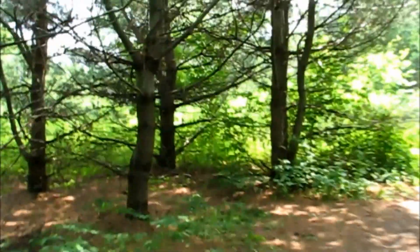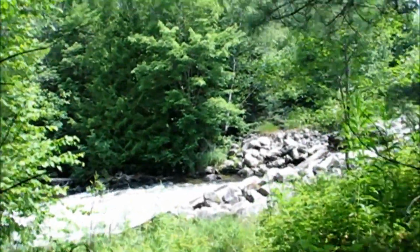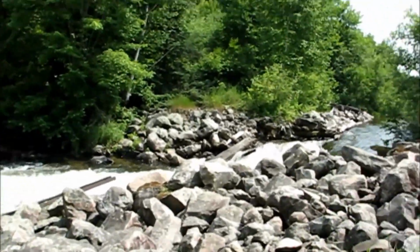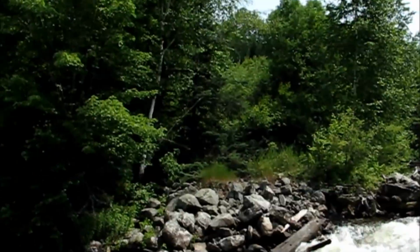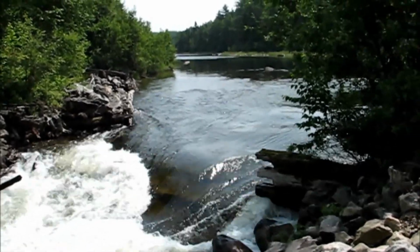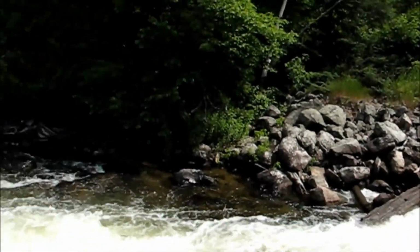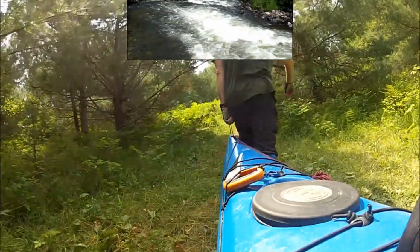You'll be able to see the old wooden dam. Had some steel in it just for raising the gate probably in the spring. The floodwaters to let the logs through, like a sluice gate. But this is the reason for our portage. The old dam, you can see the timbers there. That's Quetico Lake up there. And it flows down to Beaver House.